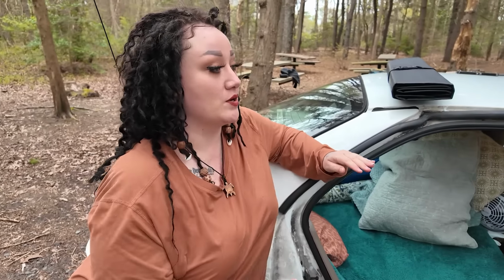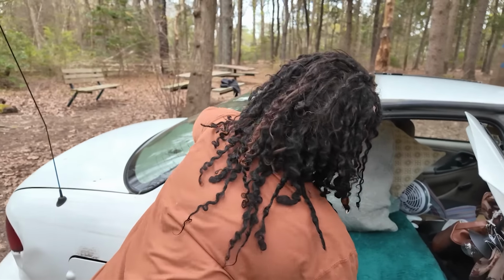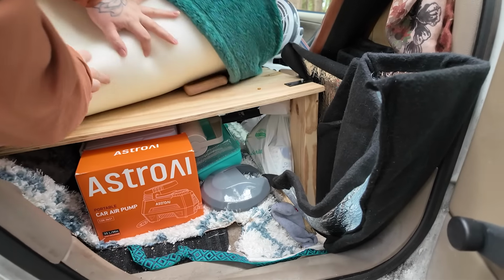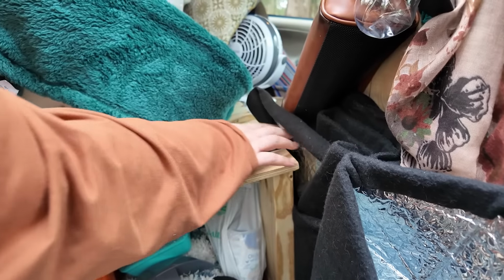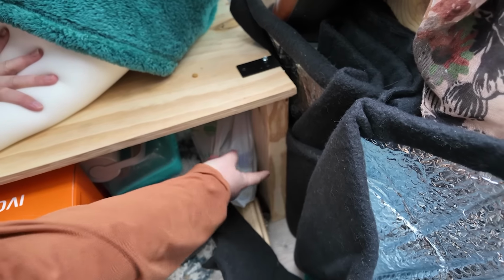So what you guys might find interesting is I actually built the platform for my bed. It was a free piece of plywood that I got from Lowe's. It comes in between the flooring when they come in for shipment. So it was the exact size I needed, which was 4 by 5. I bought L brackets and screwed them in with a 2x4 that I had cut by Lowe's.